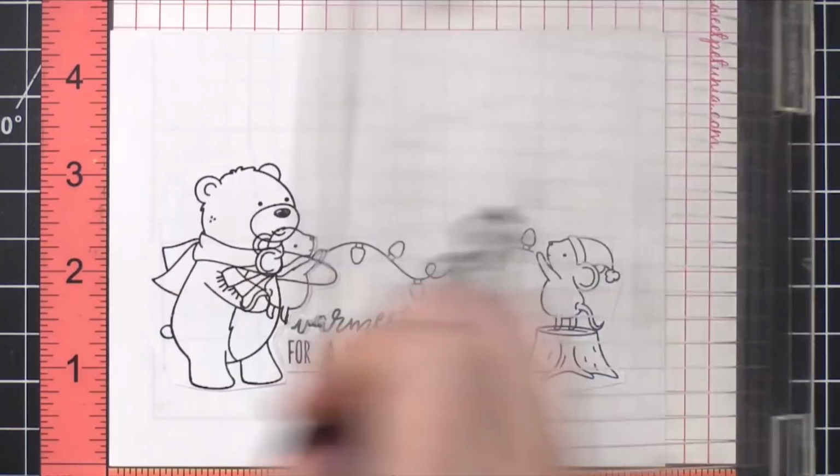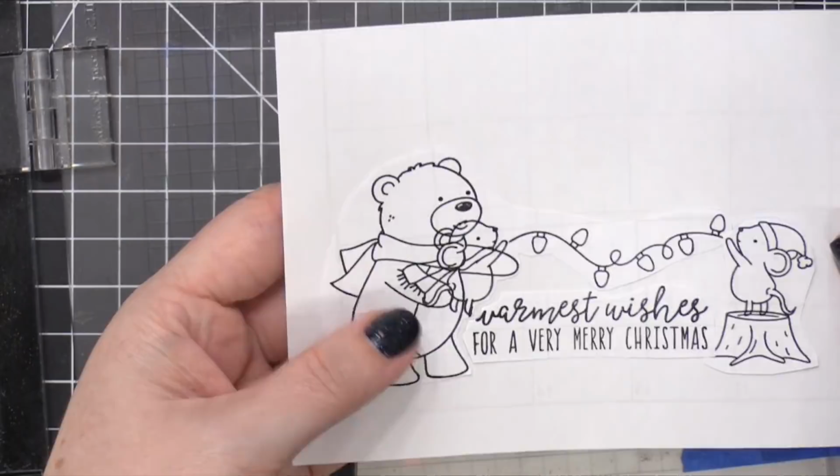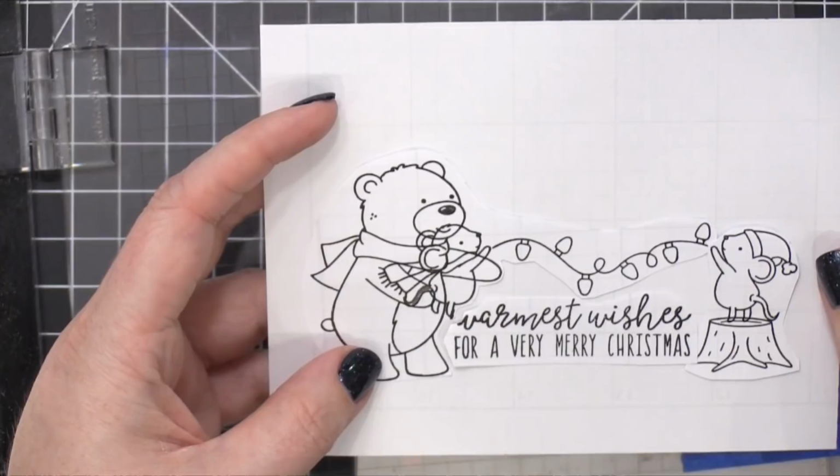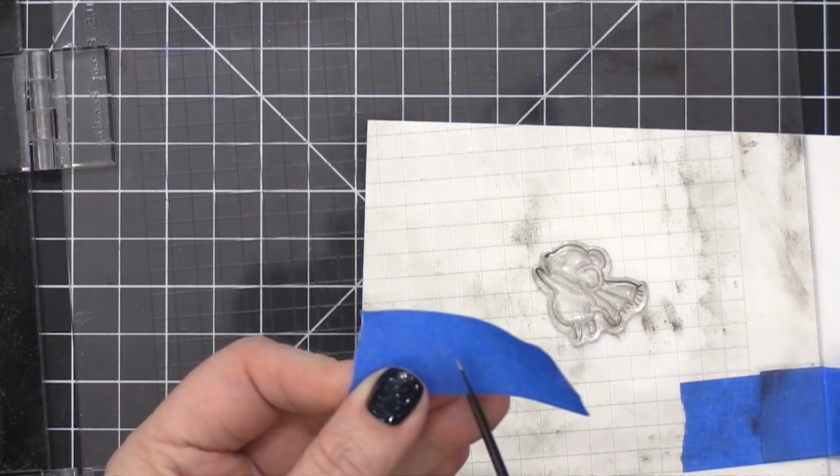Then I'm going to go over to the other side, and I'm taking note of the area that will be behind the bear's arm, which I'm going to color in for you. The only part that's going to be behind the arm is the mouse's tail. So instead of masking off the tail on the actual stamped piece, I'm going to mask it on the stamp and then remove it after I ink up the stamp here.